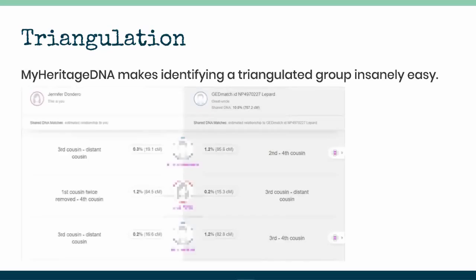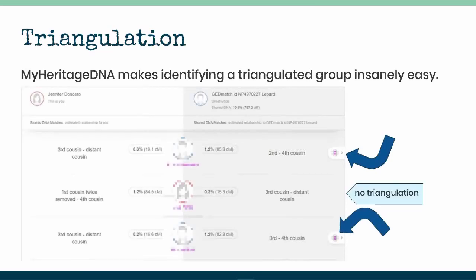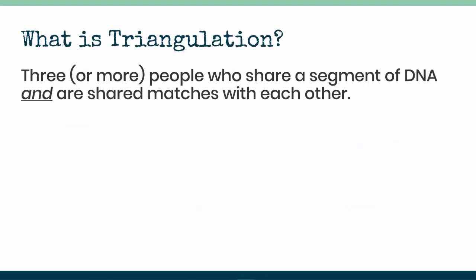So if you don't know, this little icon on the far right of the shared match list shows that you've got a triangulation. So that's what you're looking for. And if it's not there, it's not a triangulated group. So what is triangulation? It's three or more people who share a segment of DNA and are shared matches with each other.